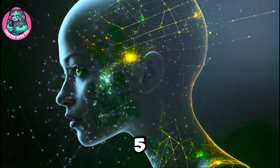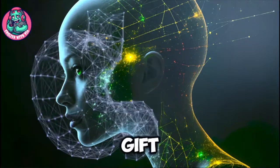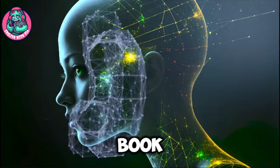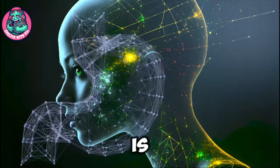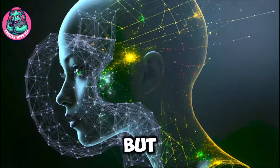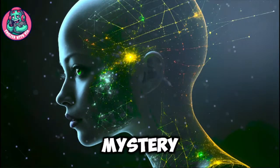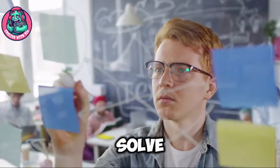When Albert was 5 years old, his father, Hermann, gave him a small gift. It was not a toy or a book. It was a compass. A compass is a simple tool that shows which way is north, but to young Albert, it was much more than that. It was a mystery, a puzzle that he could not solve.